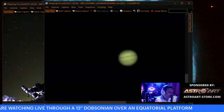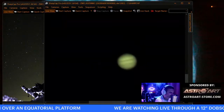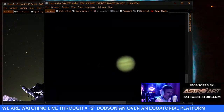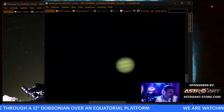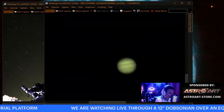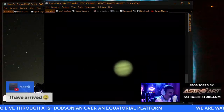At naked eye, you can't see the moons. You can see the four Galilean moons, Io, Callisto, Ganymede and Europa, from a telescope, even a small one.